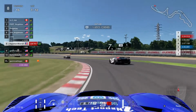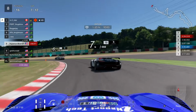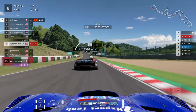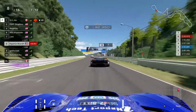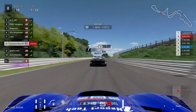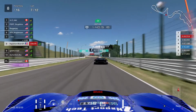He takes on the spoon curve, and it looks like he might be trying to hold on for his grip. Now coming back onto the straight, this is going to be quite good. Meanwhile, RX3 Otar is now taking the pits, so he can probably stay well defended in 1st place. I hope he can do it.